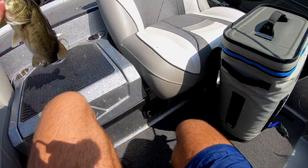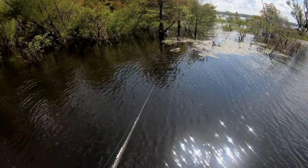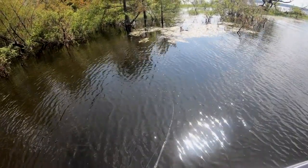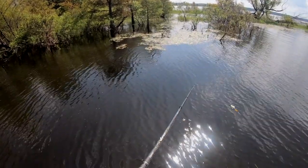Nothing to write home about. But at least we're having fun. If these were all 5-pounders, we'd be in really, really good shape. Dude, I'm freaking jacked up right now.